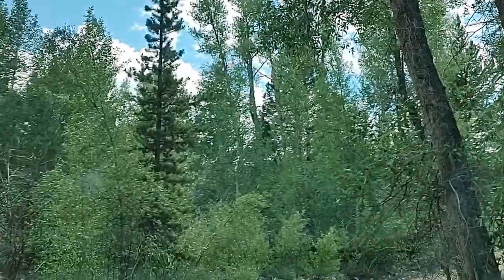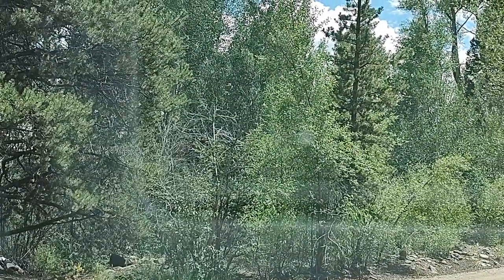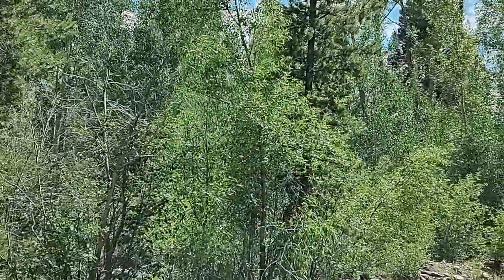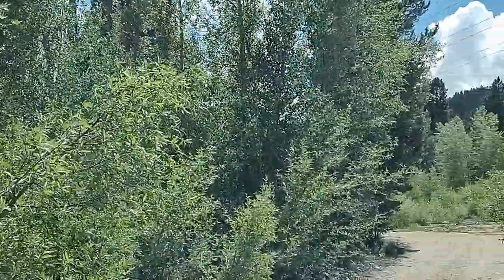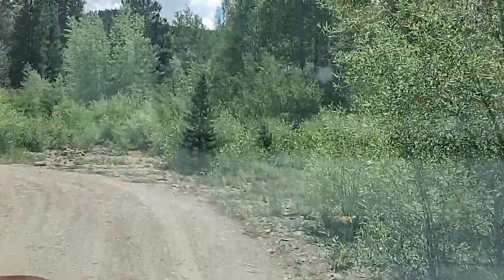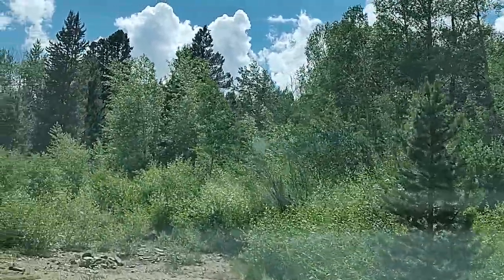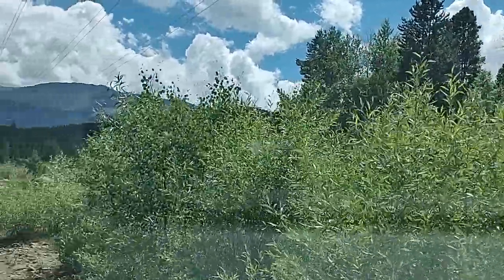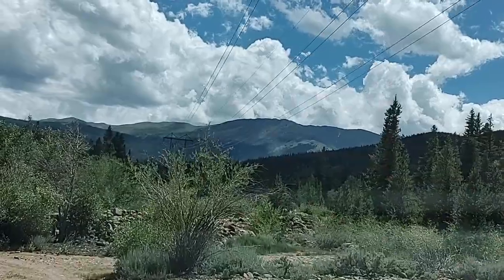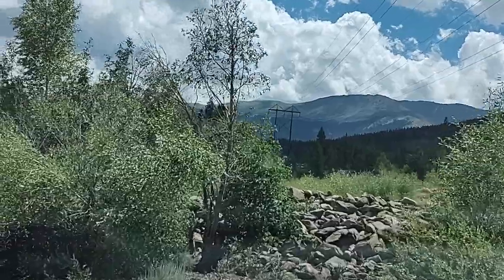Okay. So one of the reasons that I went to Fairplay instead of coming here first was because there isn't always water here. This place can be kind of dry in the summertime, and I wanted to be able to sluice. So I've been out here before when there was just a trickle of water and not enough to really run a sluice, hardly enough to fill a pothole and pan.